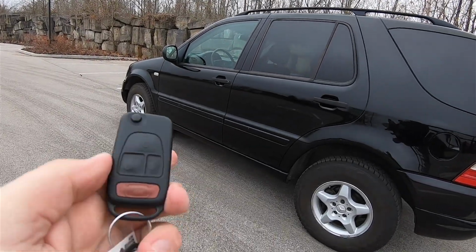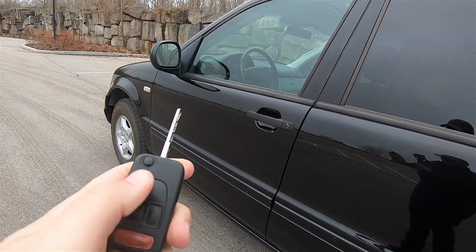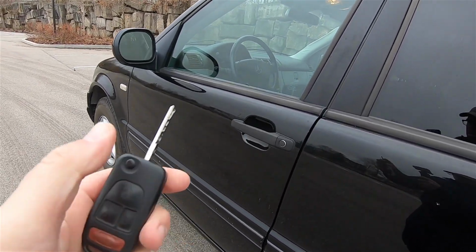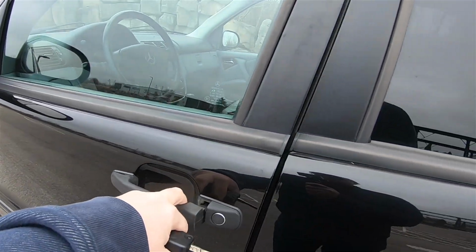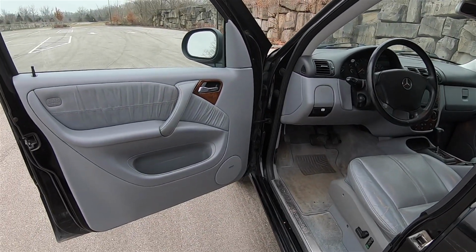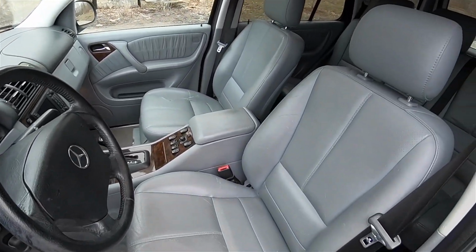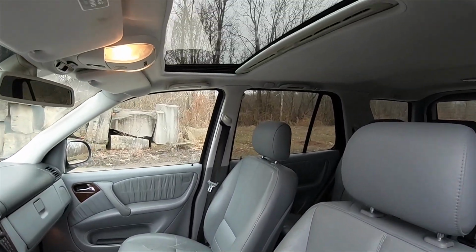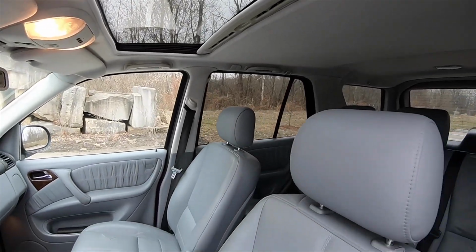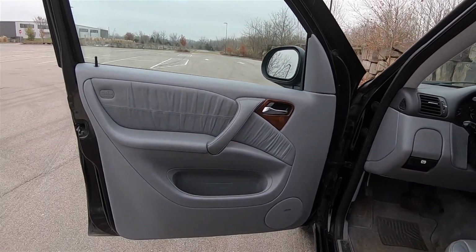Alright, we're going to take a look inside. This vehicle is equipped with remote key access. It does not have smart key access, however. And opening the door, it shows a pretty Mercedes-Benz-esque interior, albeit not as well built as the S-Class cars would be. As you can see, this vehicle is equipped with a sunroof. It was an optional equipment package.